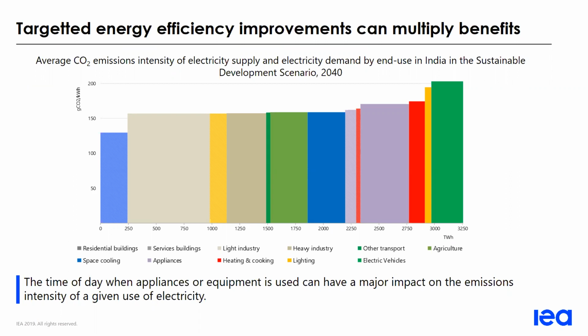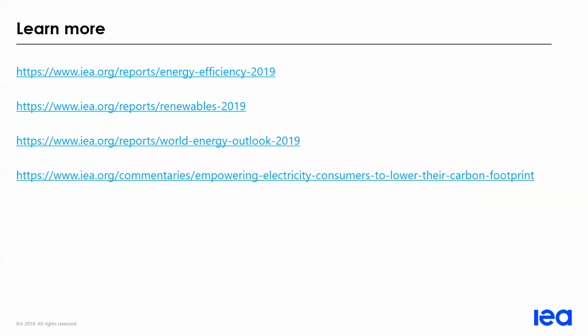So I think I'll leave it there in terms of the quick snapshot of this analysis, but we're quite lucky today because we've just published on the website a couple of hours ago a commentary looking specifically at this analysis, so it'll have more detail and more information there. And we can also find more information, obviously, within the World Energy Outlook report. And those links there that Tim was referring to, the one that's just been published is the one at the bottom. Yep. Yeah. And the three reports you can find at the URLs above that.